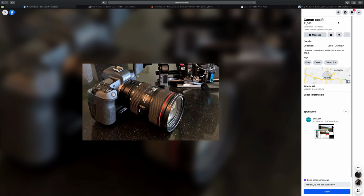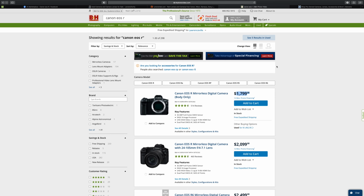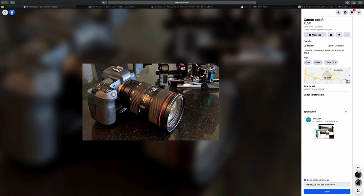Right here, boom, $1,500. Like new, Canon EOS R will include the lens for $2,500. So that's the Canon 24-70. I know it's a pretty expensive lens. It's got the adapter here, and here's the camera body. I've actually talked to this guy. I'm talking to him right now. He's trying to get $1,500 for the body. So like I said, if I come back here, it's $1,799 brand new, so it's about $300 cheaper. But for me, I'm trying to resell the camera, so it's not really a good deal for me.